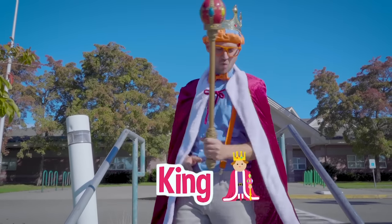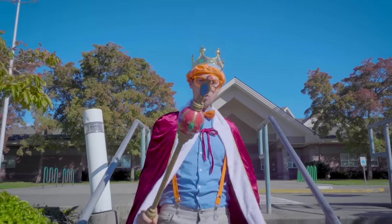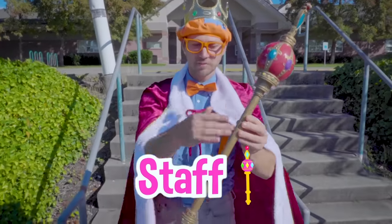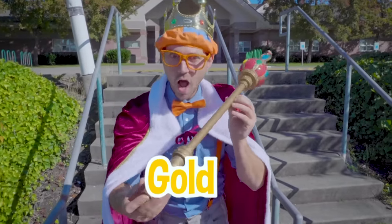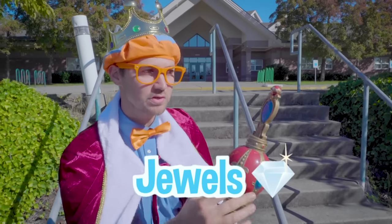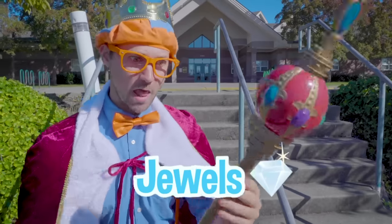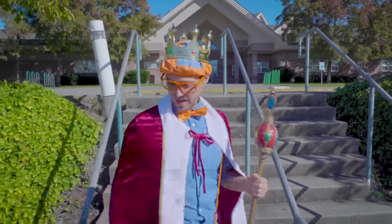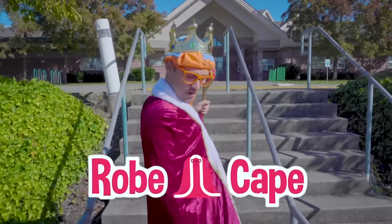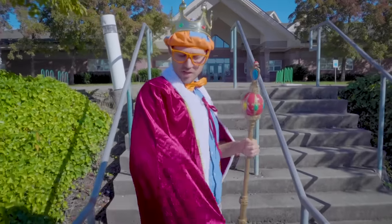Costume. Whoa! It's so cool. Wow, look at my staff. Whoa, it's gold. Wow. And then red with some jewels. Wow, that is cool. Hey, and look, my robe, my cape. Whoa, check out the colors.